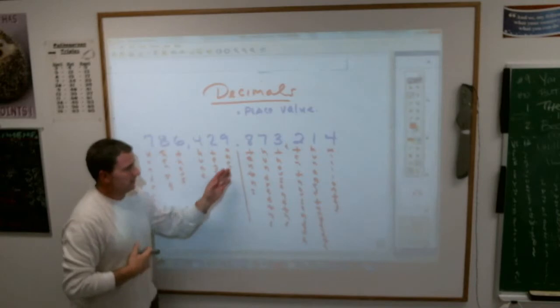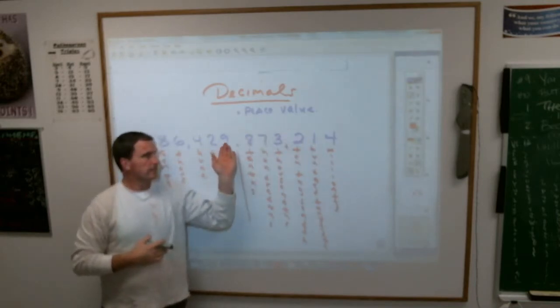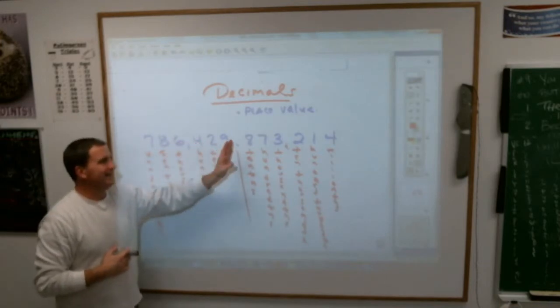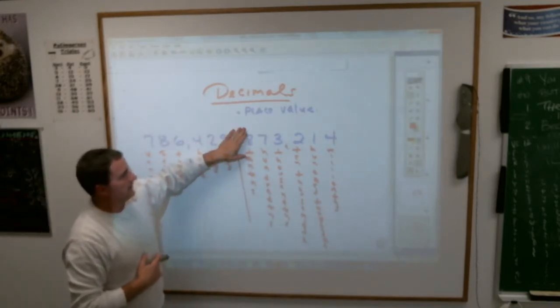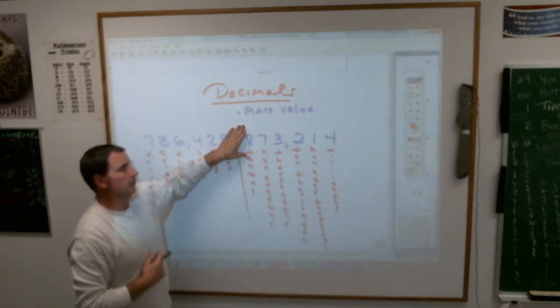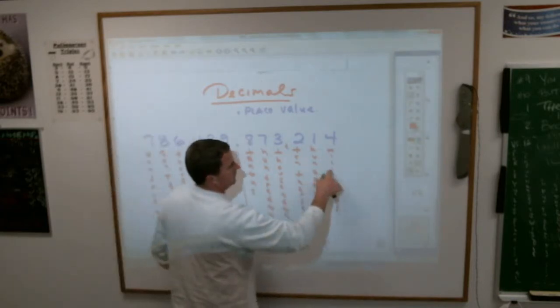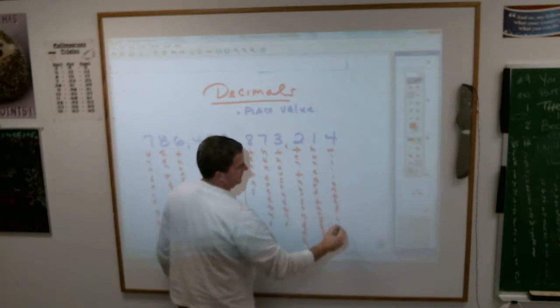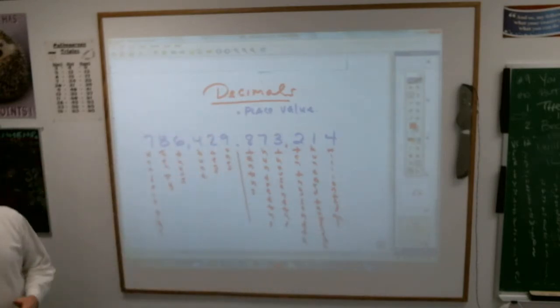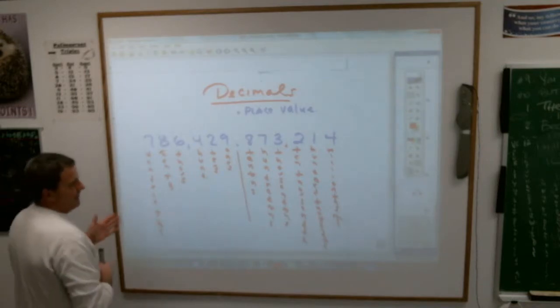Because when you say this part of the decimal, you say this normally, right? 786,429, and you say that just like it's a number over there, 873,214. You always say whatever place that last digit is in. Millionths place. And it's very important for you to realize how small numbers are when they get out that far.